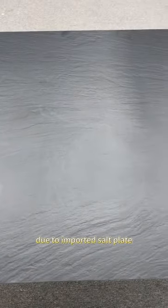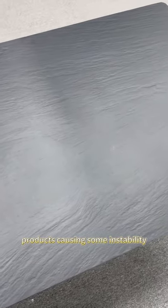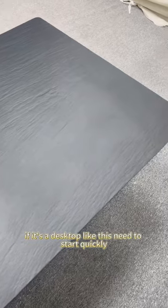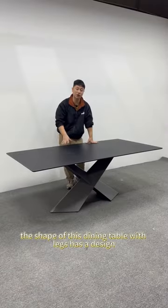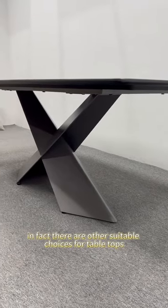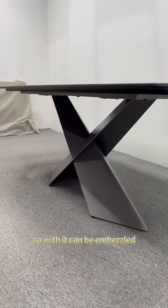or 2 months due to imported salt plate products causing some instability. If you like it a lot, if it's a desktop like this, you need to start quickly. But if you just like the shape of this dining table with legs that has a design sense, in fact, there are other suitable choices for tabletops. Going with them can bring a different beauty and effect.